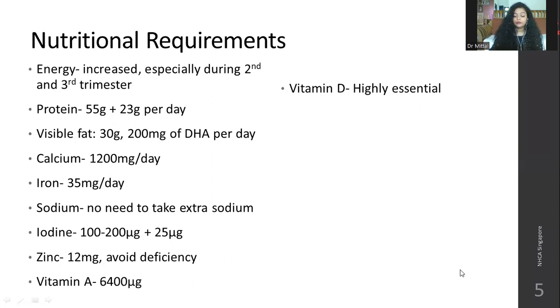Vitamin D is highly essential because it enhances the mother's calcium absorption. The mother has to take 1,200 mg of calcium per day, but only in the presence of an appropriate amount of vitamin D. If she's deficient in vitamin D, calcium absorption will also be reduced. To maintain proper calcium absorption, vitamin D values have to be maintained.